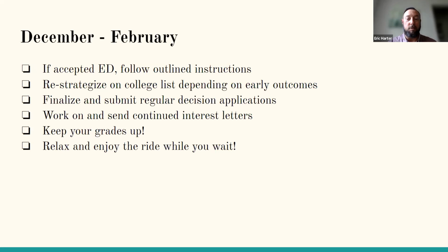They're very different. Some schools require you to rescind applications in 72 hours, a week. Some say, no, you don't have to rescind until September 1st. Some just say you need to put in your deposit. Follow the outlined instructions, what you have to do if you're accepted early decision. Remember, early decision is the binding application. So if you're accepted early decision, follow what that school says. You don't want to have anything happen because you didn't do something right.